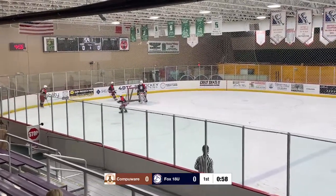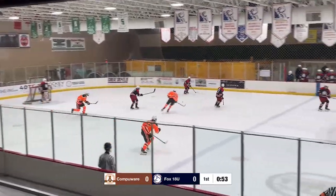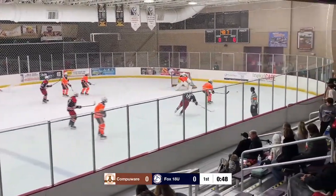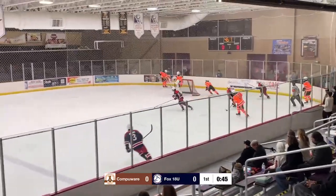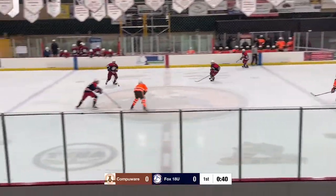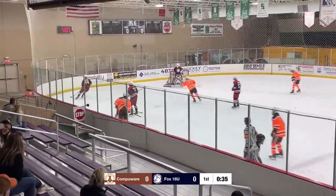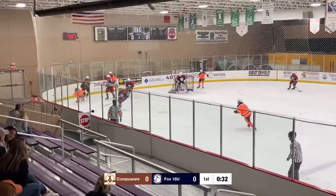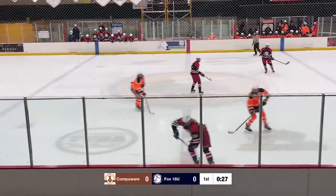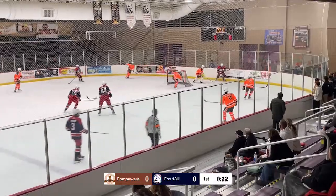Was knocked down. Compuware had a little bit of trouble keeping that in the zone, but they're getting it out of the zone. Between the two defensemen, they're able to do that. McCarthy with a nice high flip, backhand flip into the zone. Good poke there by Braden Byrne. Keep that puck, keep that entry. Slow it down. Edvards gets the puck back. He's going to backhand that into the zone. 24 seconds in the period.